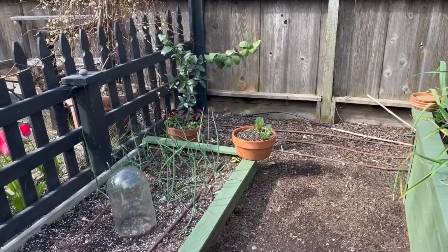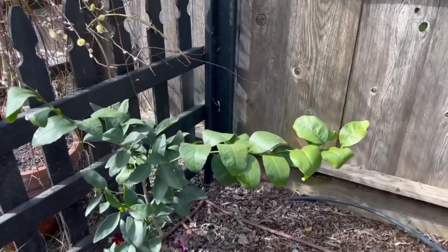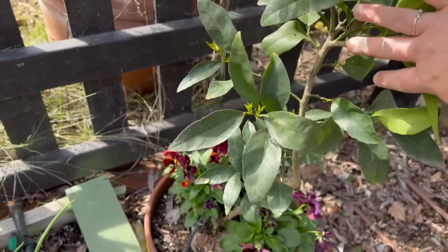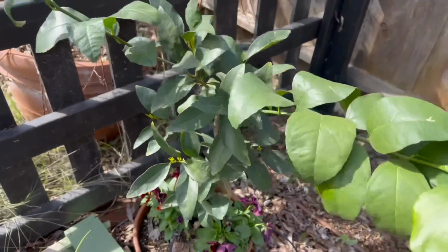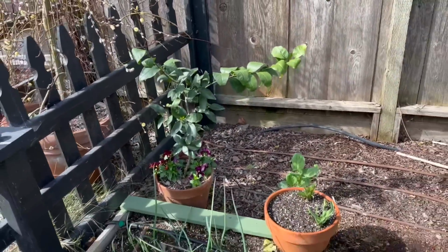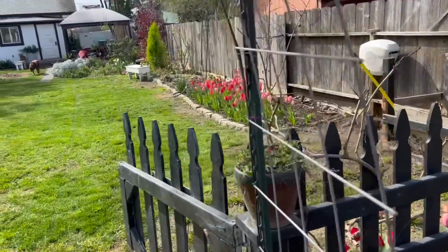And then onions down here, and we have a lime tree that looks like I'm starting to get some new growth on here, which is exciting. I can't remember, this might be lemon. This is a lime, I don't know. Lemon or lime tree, I have both. I have a lemon and a lime tree on the property. Can't remember which one's which though. We're gonna come out this way.